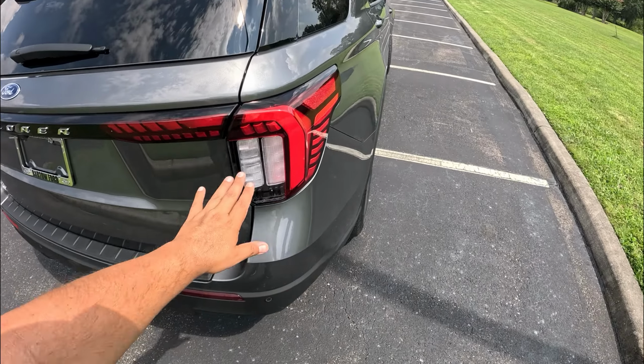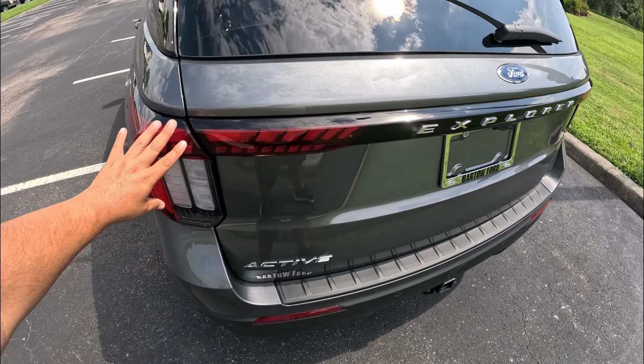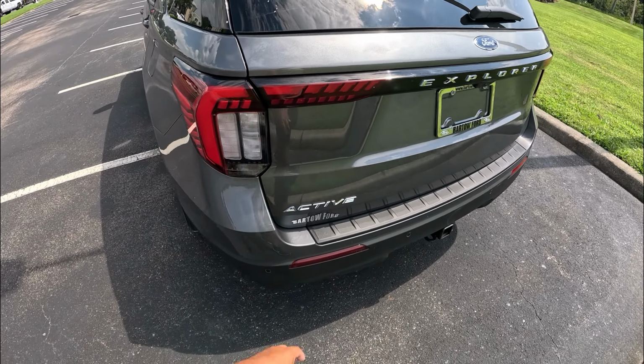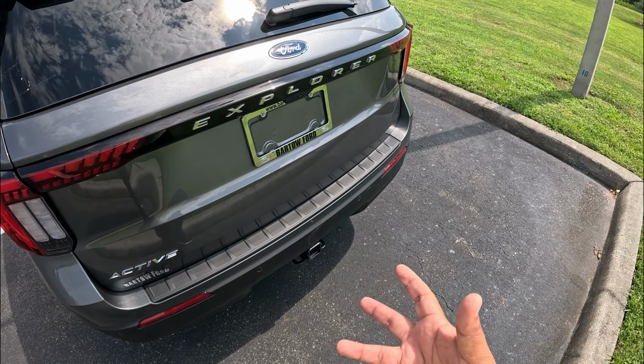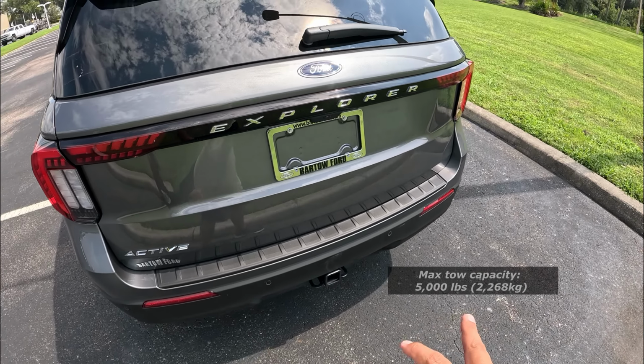As you can see, we got a little more revised style that crosses all along here with the name of Explorer. I don't know if all this lights up, but you got a bit that lights up all the way up to here. All of these are LED taillights and turn signals. We got the active model badge right there, and here we have your receiver hitch ready to go. All Explorers for 2025 are rated to tow 5,000 pounds, whether it's a V6 or this 4-cylinder engine or this base engine.